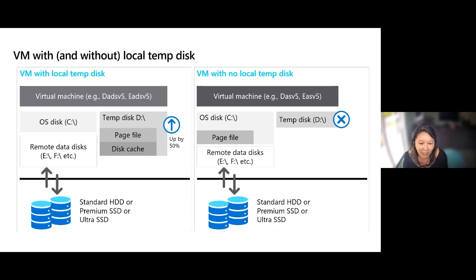So if you don't need any local temp disk, you now can enjoy a lower price point if these VM sizes meet your need. And one key important point here is that both VM offerings will give you the ability to attach a remote disk for persistent storage. So the options are listed here: standard HDD, premium SSD and HDD, or ultra SSD.